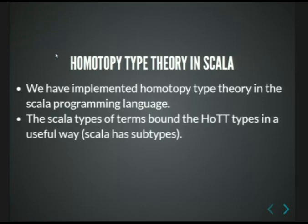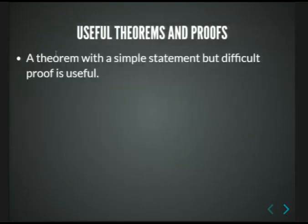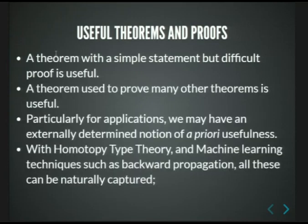Okay. So I've implemented homotopy type theory, and let me give you just a couple of issues that I've done, and we'll just conclude here. So here is the key point. What do we do with theorems?